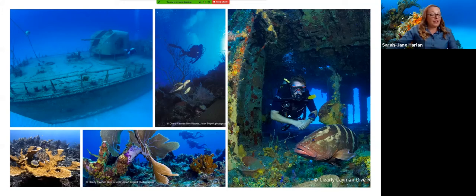Some of my other favorite sites are the Elkhorn Forest, which is this picture in the bottom left here. One of my most memorable dives in Cayman Brac was visiting pillar coral reef. I have never in my whole life seen pillar corals as tall as they are there. Unfortunately, I don't have a photo of pillar coral reef, so you'll have to just come and visit it for yourself.